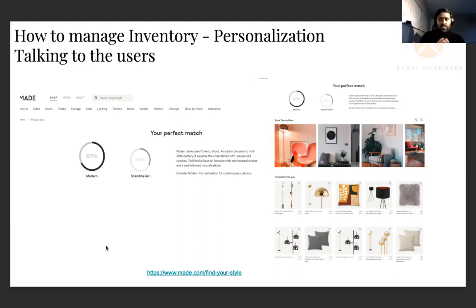Now, how could you do it in a non-tech way? It's very simple. Talk to the users, understand what the needs are. All right, go and physically meet them, understand their entire life cycle of thought process. And then you say, you like minimalistic, go for Scandinavian. These are the designs that we have. Right? So it's really understand the users, by the way, and then that will really help you to create these really interesting sort of products for your buyers.